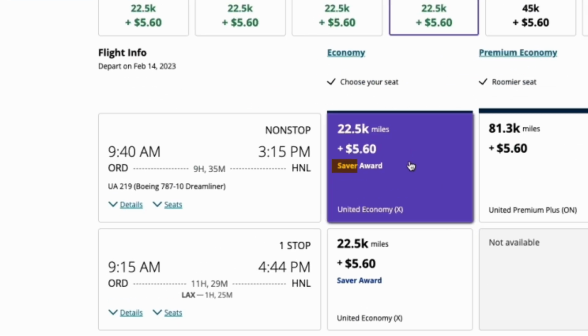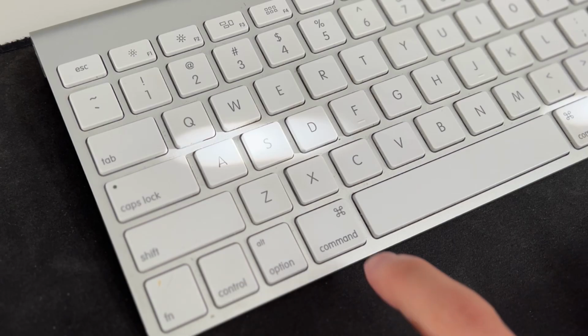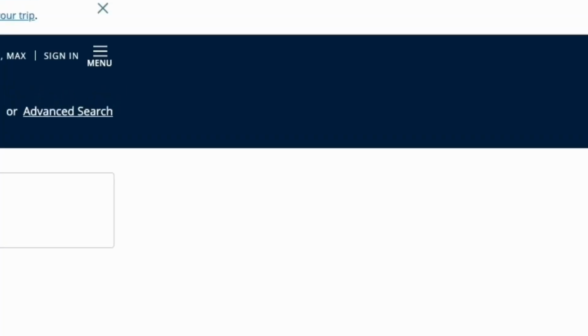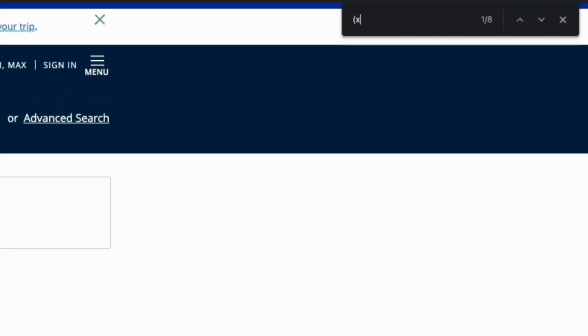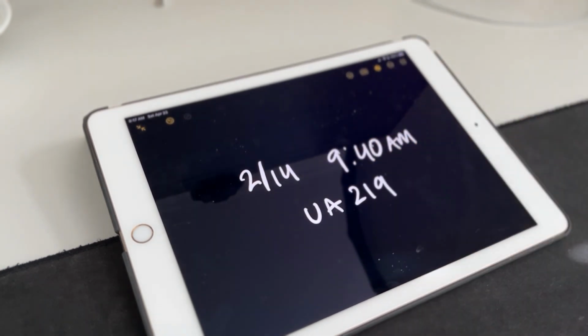What you want to find is Saver Rewards or United Economy with Fare Class X. This gives you the best opportunity to find it over on the Singapore Airlines website. What I like to do is just Command F and then search parentheses X, and that will typically give you all the Saver Rewards. Write down the date and the flight number that you want, and then let's go over to Singapore Airlines.